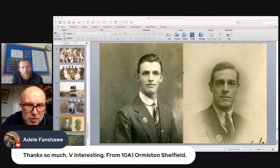So these guys are veterans, and if you look, they're both wearing the same badge on their jacket lapel, and this is a tiny silver badge that's unique to them. It's got a number on the back that's unique to that soldier, and it's called a Silver War Badge. And they were issued to men who were discharged due to their wounds or sickness received on active service.